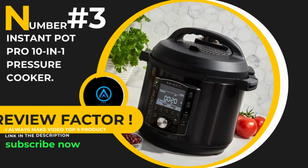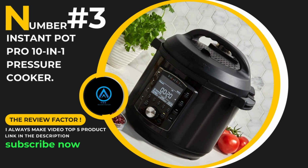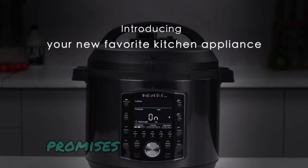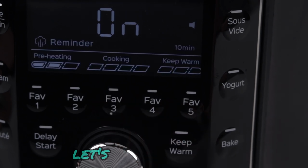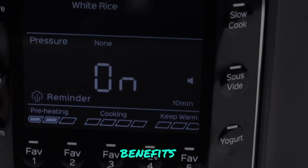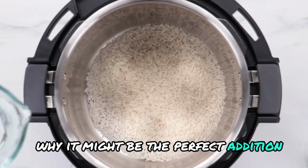Number 3. The Instant Pot Pro 10-in-1. This versatile appliance promises to revolutionize your cooking experience. Let's explore its features, benefits, and why it might be the perfect addition to your kitchen.